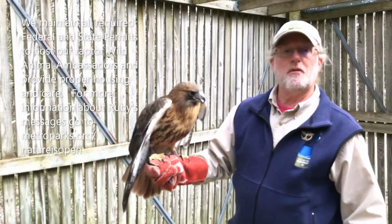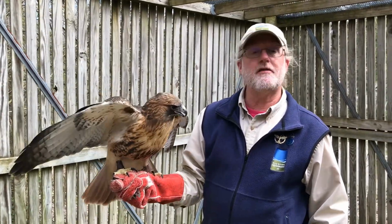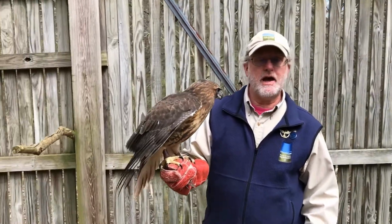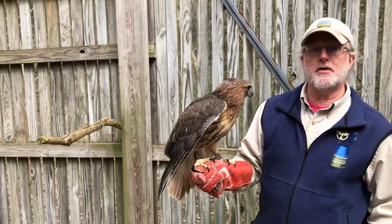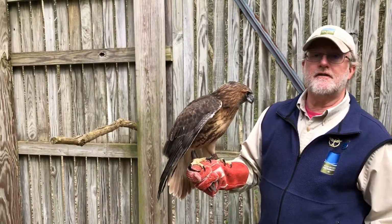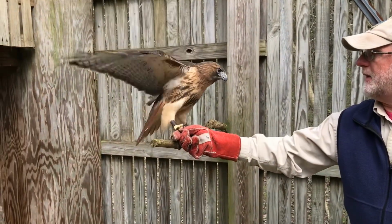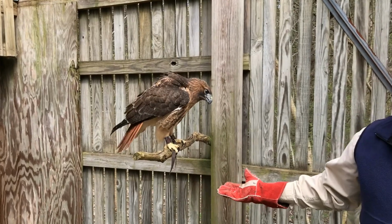And then we don't really want her trying to jump off of our wrist, so we're very careful when we put her down that we decide when we're doing that, so she doesn't feel like she can just jump off. So I'll just put her back, let her step backwards, and then she's just fine.